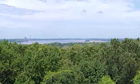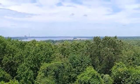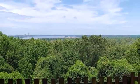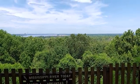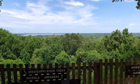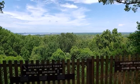This is a demonstration at the park of where the Mississippi River is. You can see it right up there on the left, versus where it was during the Civil War. And I thought the difference was interesting because the Mississippi winds and its banks change.